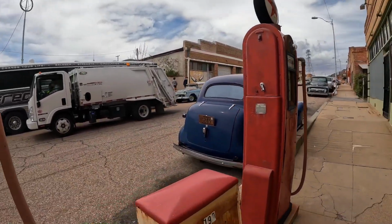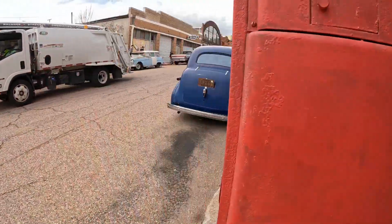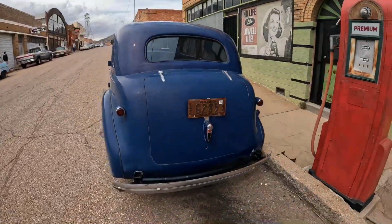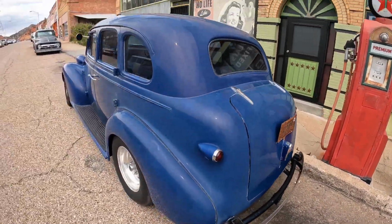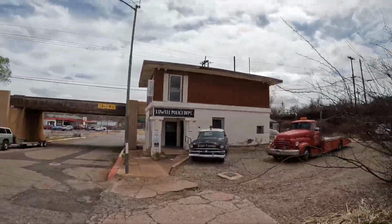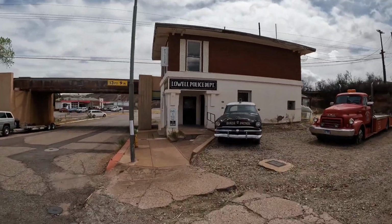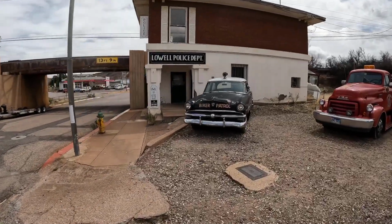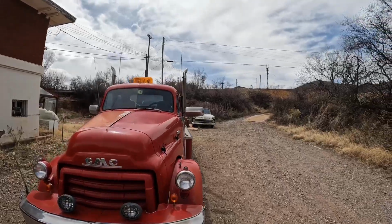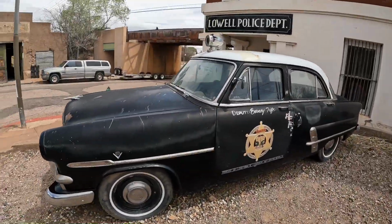Man, they have some beautiful cars, man. This thing is a beauty. Wow. Police department, biker patrol, and that's neat. We got another cop car right down here. Look at that thing, man.